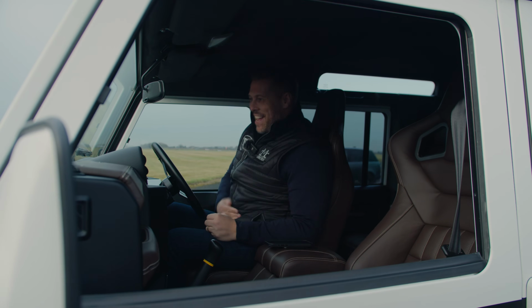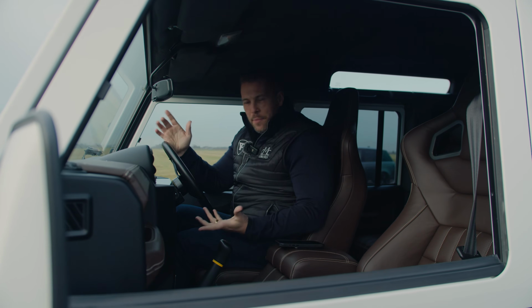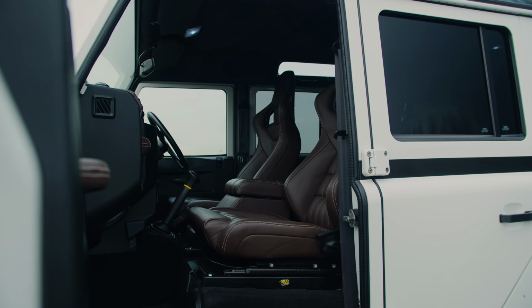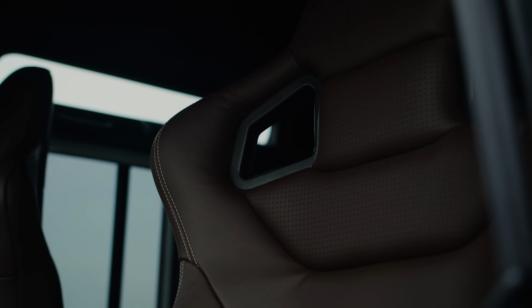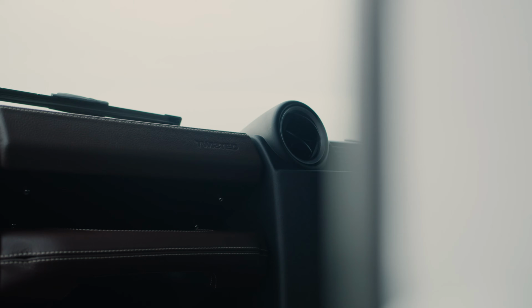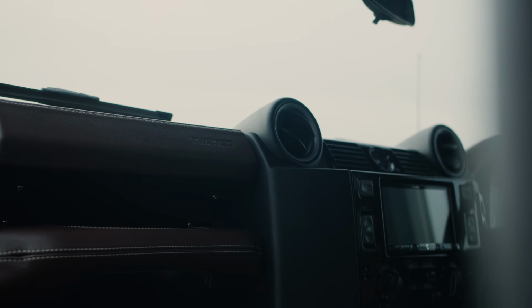Right, so here we are inside this Defender Twisted Edition. Now the first thing that's apparent in here is definitely these seats. They look absolutely awesome. In fact, they look like they belong out of a rally car or something like that. They look incredible, but it's nice Napa quality leather as well. In fact, you can even smell how nice this is in here as well. So it's giving you a little bit of an air of luxury about the Defender, which of course they're all renowned for being a very agricultural type vehicle.